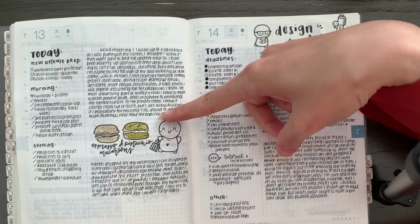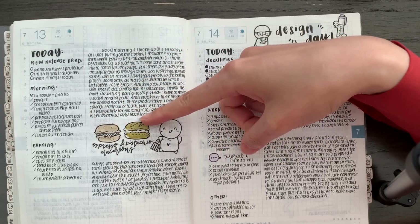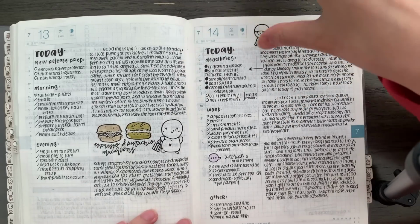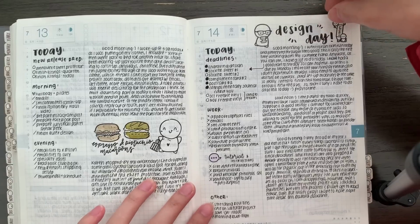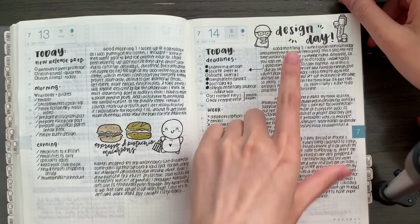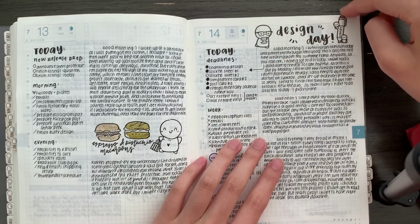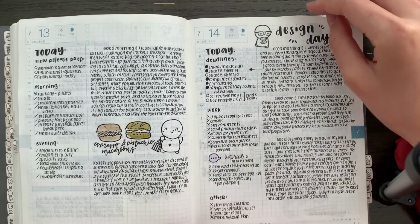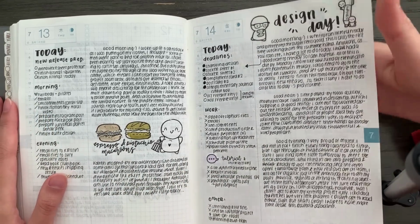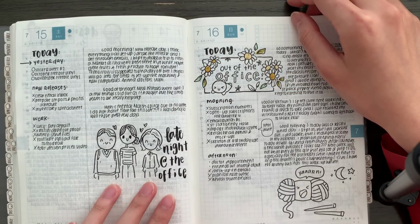On Thursday, I didn't check anything off, but I can assure you, I definitely did stuff on this day. My sister came over on this day and she brought me some espresso and pistachio macaroons, which were super good. And if you didn't know, she's pregnant, so that's why I drew this little pregnancy emoji, or pregnant emoji rather. Friday was evidently a big design day, and I had a lot of deadlines. Although I don't think I finished a few of these, but that's okay because I did end up finishing over the next few days.